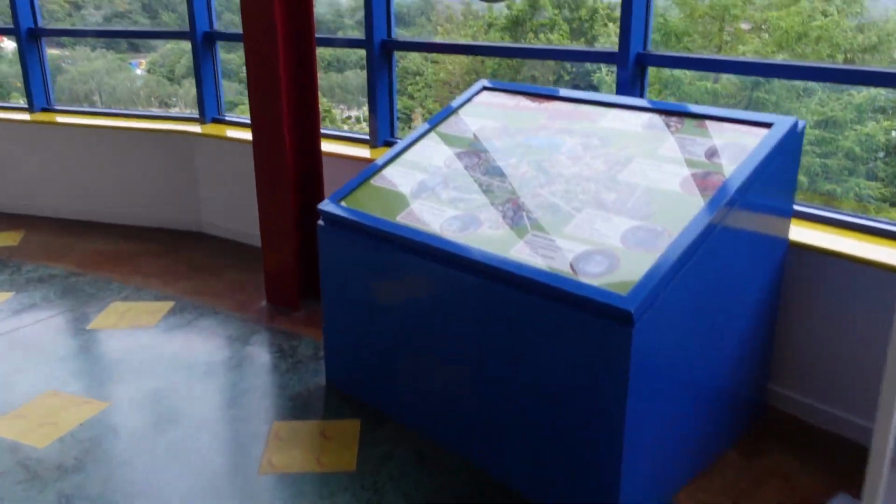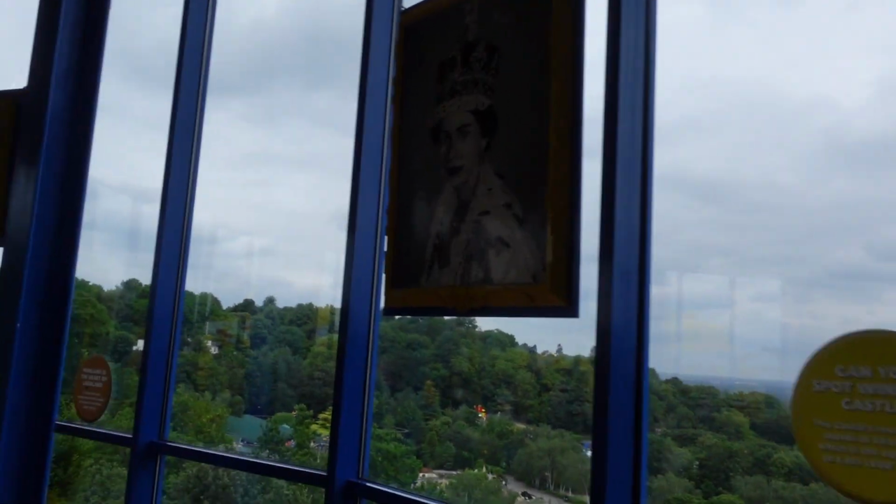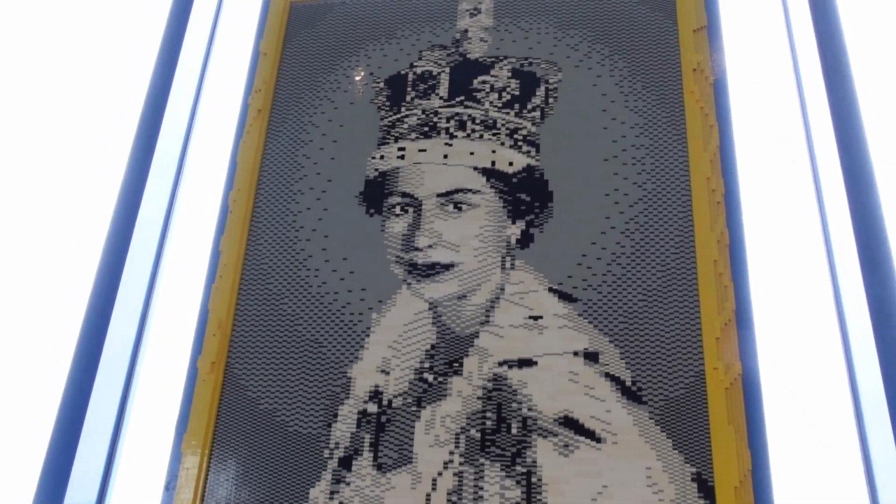Hello and welcome. We are back at Windsor Legoland Resort, and we are back up in the observation tower because I missed these in the last video. I took photos of them, but I didn't add them in, so I thought, well, we can start it here and we can run downstairs. We can have a look at the Rebuild the World section, which I've just found out is not a permanent thing.